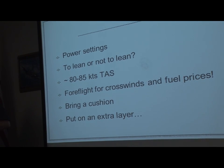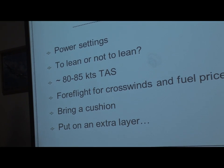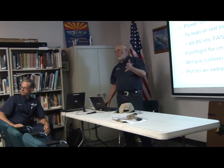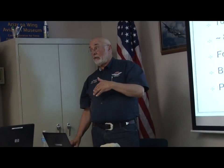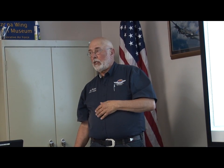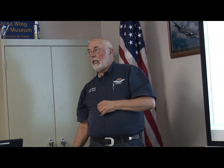Pete, you've got ForeFlight for crosswinds and fuel prices. You want to discuss that? Everybody know what ForeFlight is? You don't need that for local flying, and we basically do everything here and gas the airplane here, where the prices are considerably less. But ForeFlight does have a program for whenever you do cross country, and if you want to know more about it, we can cover that independently.